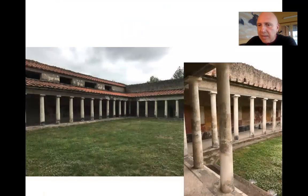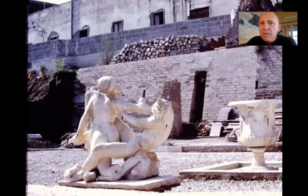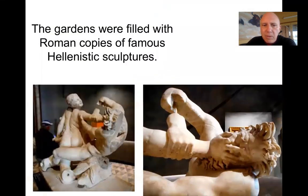Here's some more views of that colonnade, and it follows a similar pattern. So we've seen this at the Villa San Marco, the Villa Arianna, those sites in Stabia. And here are some of the sculptures that were in the gardens of this villa as it was being excavated. I'm just going to show you some of those, and they are actually quite fine. They are mostly Roman copies of ancient Greek or Hellenistic sculptures. So they're famous sculptures that may have existed originally in bronze, but now were replicated in marble, in some cases in large number, by Roman sculptors in the first century BC and the first century AD, so before the Common Era, the turn of the Common Era.